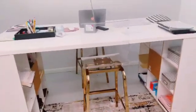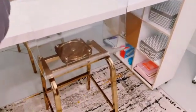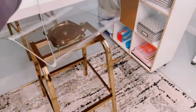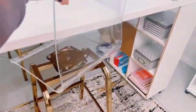The desk and chairs: the desk was actually made by my husband. The chairs are from Overstock. I love the chairs. Let's get back to the chairs. The chairs are swivel, they have the acrylic backs, and they have the gold legs.